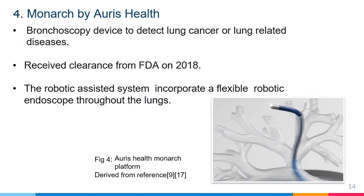The fourth one is Monarch by Auris Health. It is a bronchoscopy device to detect lung cancer and other lung-related diseases. It received clearance from the FDA in 2018. The robotic-assisted system incorporates a flexible robotic endoscope throughout the lungs. And the Auris Health bronchoscopic device, the Monarch system, received clearance from the FDA in March 2018.